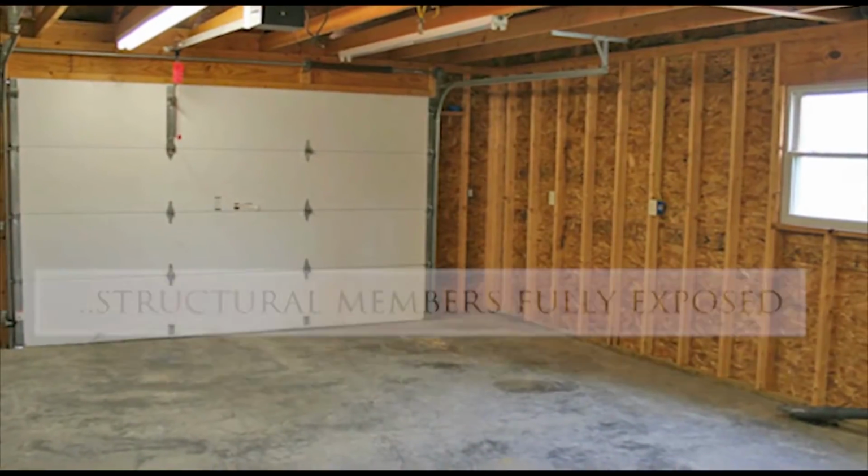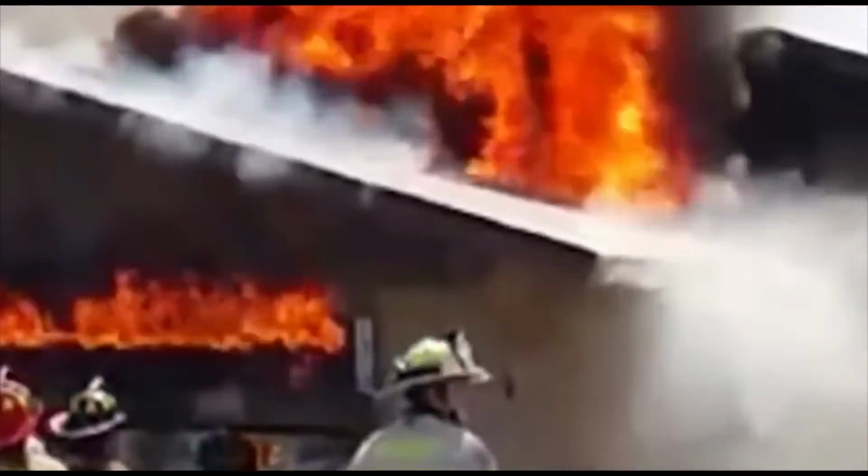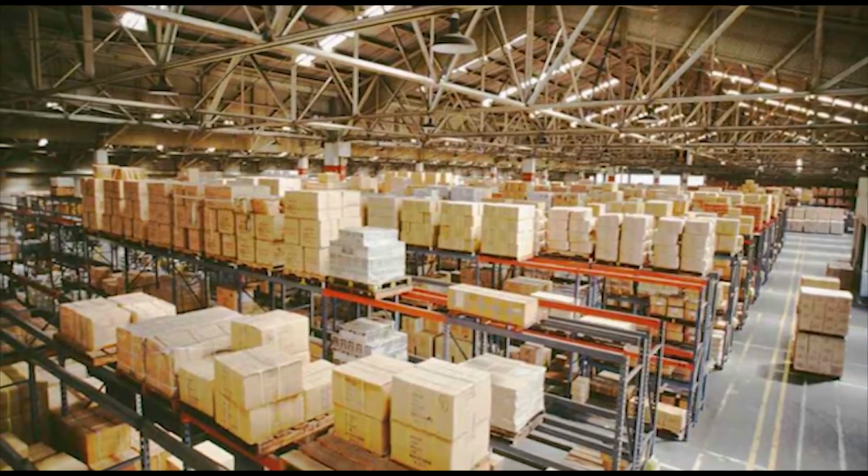One of those in particular is garage fires. Garages are often unfinished, leaving the structural members in the walls and roof fully exposed. As a result, you should suspect that the structural members are weakened on any garage fire. And the same is true of any commercial structure where you suspect there's no ceiling.